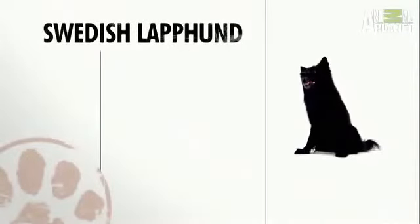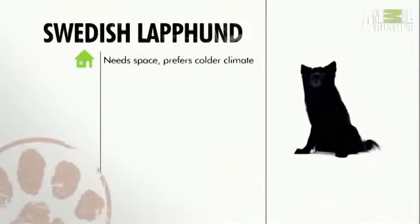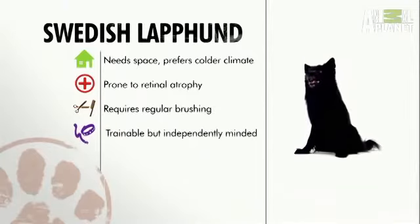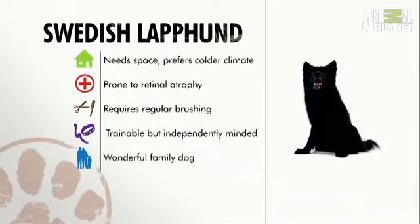So, in general, the Swedish Lapphund needs space and won't do well in a hot climate. They're generally healthy, but prone to retinal atrophy. The Lappy's long coat must be brushed out regularly. It's a highly trainable dog, but likes to work independently. And it's becoming known more and more as a wonderful family dog.